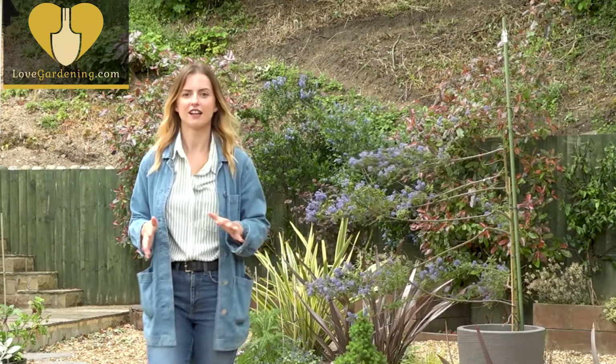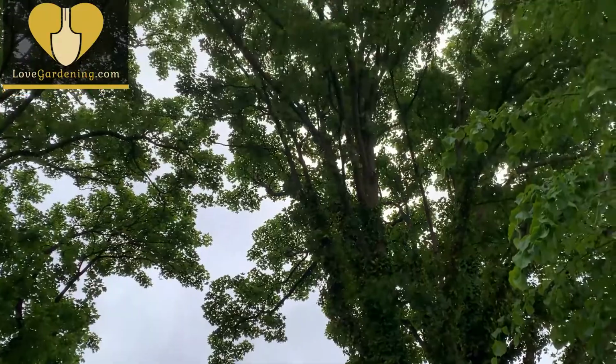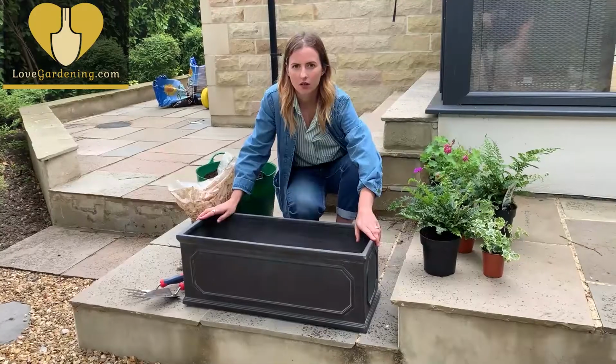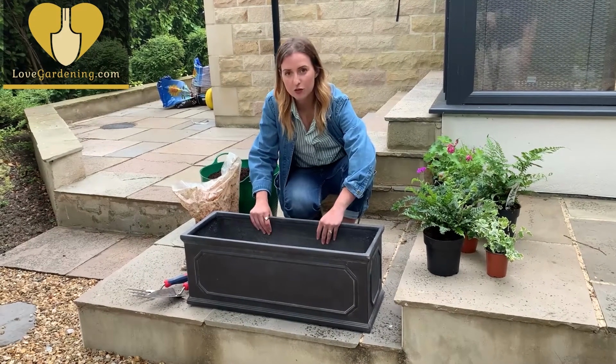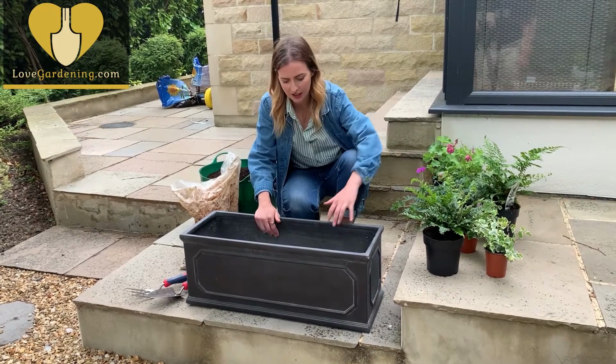Today I'm in a garden that has a problem that many gardens face up and down the country, and that is shade. This garden has got some whopping trees in, and even though they're beautiful, they do come with problems. Just because we've got a shady garden doesn't mean that we can't have containers full of beautiful plants, and I've got a really gorgeous selection to go in here.